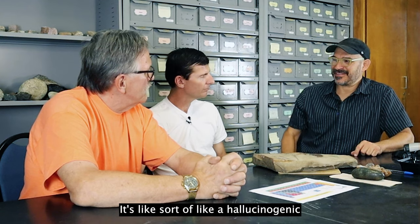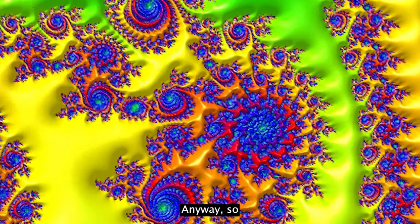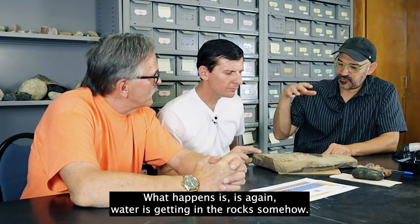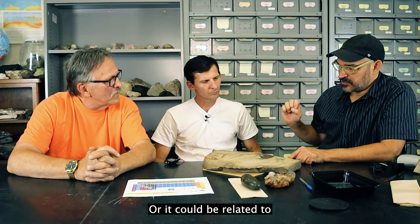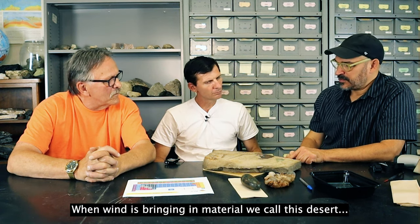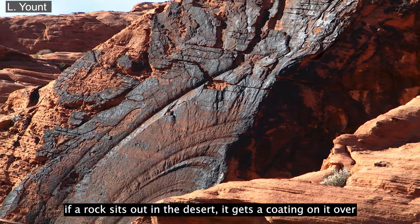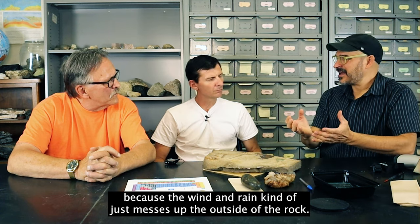You heard the word fractal? Okay. It's sort of like a hallucinogenic hippie thing you see in paisley. Anyway, this is a dendritic crystal pattern, and it's very common on rocks. What happens is, again, water is getting in the rock somehow, or it could be related to wind at the surface. Wind is bringing in material. It's a variant of something we call desert varnish. Does that sound familiar to you? No. If a rock sits out in the desert, it gets a coating on it over tens of thousands of years because the wind and rain kind of just mess up the outside of the rock.